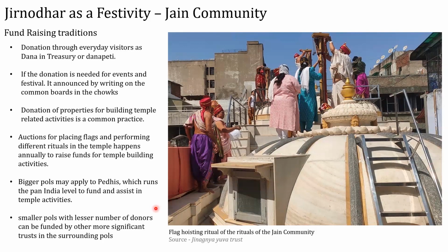Then the bigger poles also apply to paydees. Paydees are a bigger form of a trust that give money for restoration. And smaller poles will obviously chip the money together for different poles to do restoration as well. So they are a very closely knit community that help each other in this complete process.